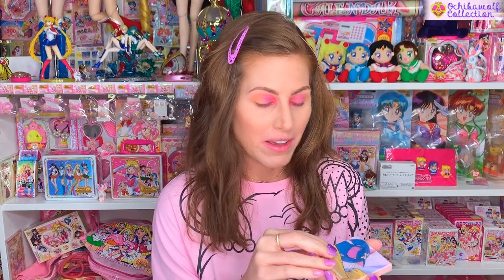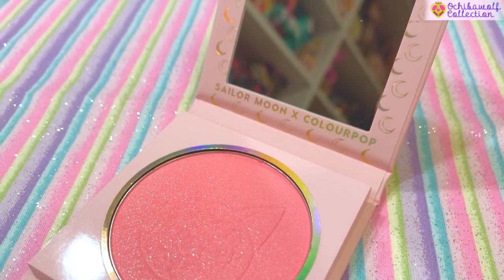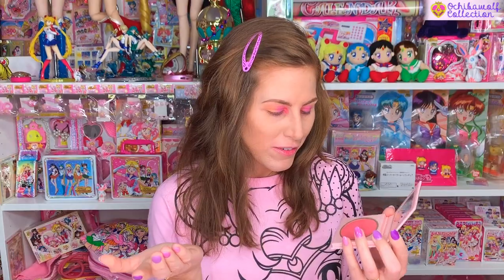The first blush we're going to take a look at is called Cat's Eye, which I do not know why they called it Cat's Eye, because as you can see, it is kind of like a pearly pink color. And in the anime, Luna's eyes are not this color. They're red. And this color is more of the color that's inside Luna's ears. So should they have called this Cat's Ears? Kind of a silly name in my opinion, but the blush is adorable.